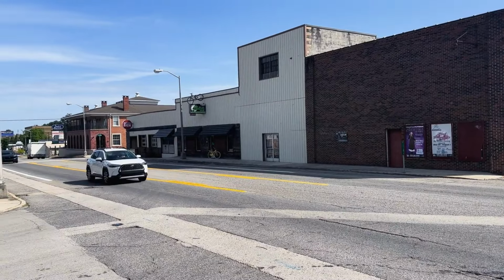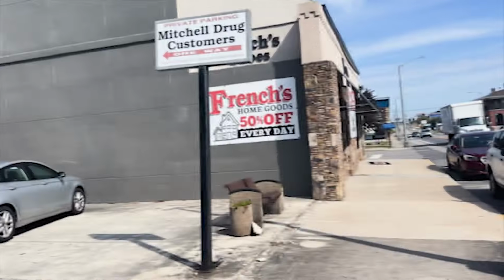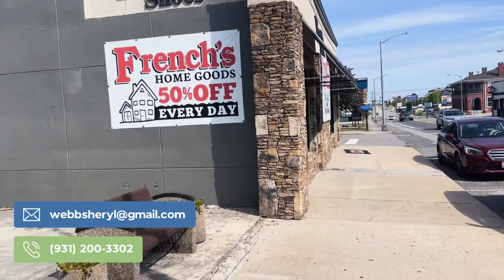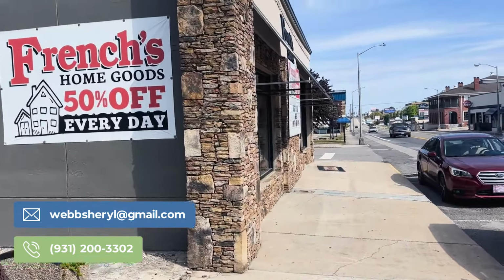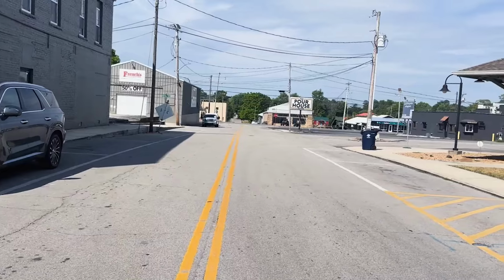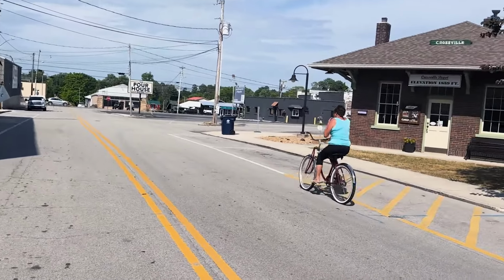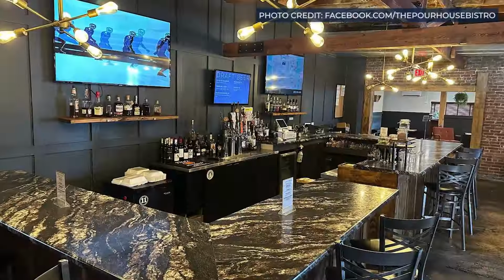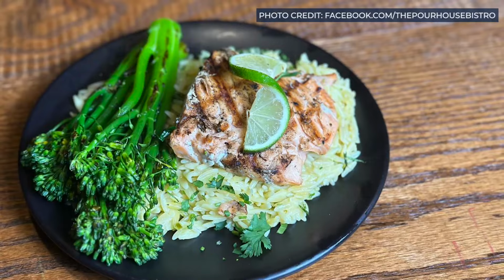We'll take a closer look at Social Brew. In this corner is French's Shoes. French's Shoes has been here for many, many years. They carry all of the name brand footwear and purses. They have a closeout building behind there. And then you can see right behind me the Poorhouse Bistro. The Poorhouse is one of our local great restaurants.